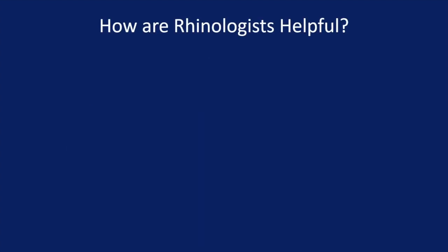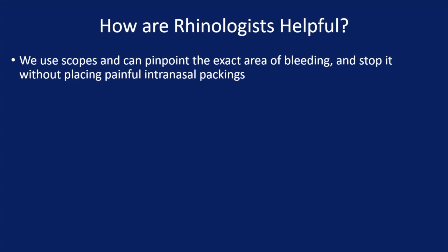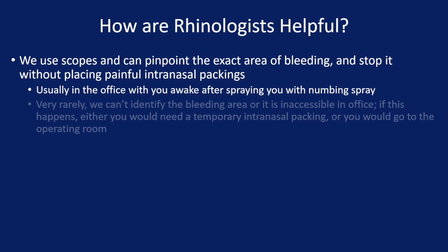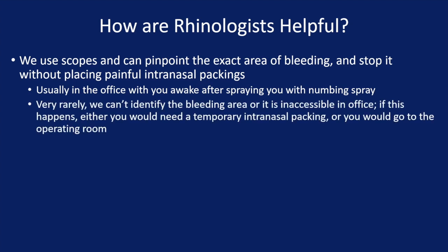So how might us rhinologists help with your nosebleeds? For one, we use scopes and can pinpoint the exact area of bleeding and stop it without placing painful intranasal packings. We usually do this in the office with you awake, and we just spray the inside of your nose with numbing spray. In very rare instances, we can't identify the bleeding area or it's inaccessible in the office. If this happens, either we have to place a temporary nasal packing, or we have to go to the operating room to definitively control the nosebleed.